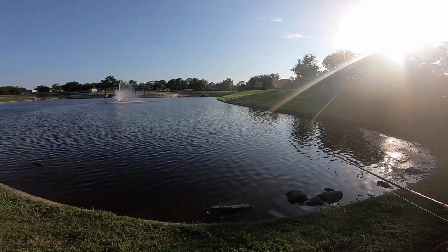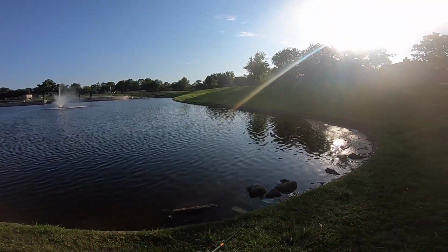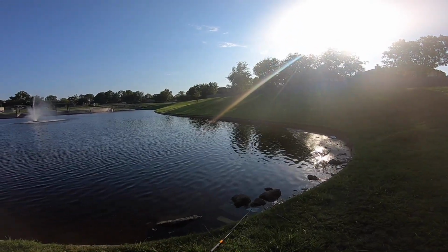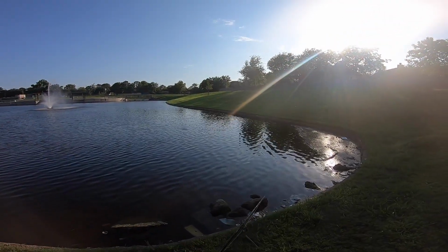Cool. I saw the little guy wake on something, and I threw right in there. He blew up on it and missed it. I let it sit after I popped it and he swirled on it again. Hey, I'll take little guy all day.